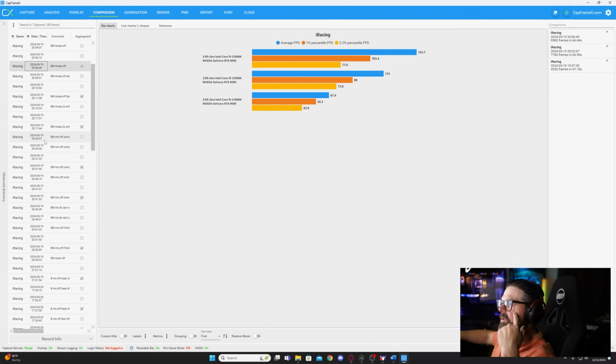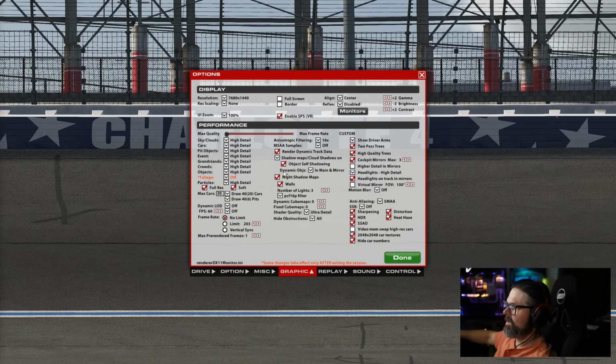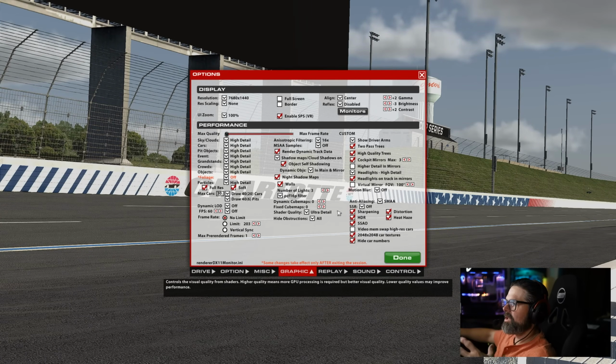Okay, so you remember we talked about earlier in this video, I said previously, the biggest hit to your system was going to be the shadows, the dynamic object shadows, which for those of you who don't remember, that's these settings right here, where it says object self-shadowing, and then right here we have dynamic objects. You can turn them off in main view, which is just in front of you, or in main and mirrors. I go with the in main and mirrors.